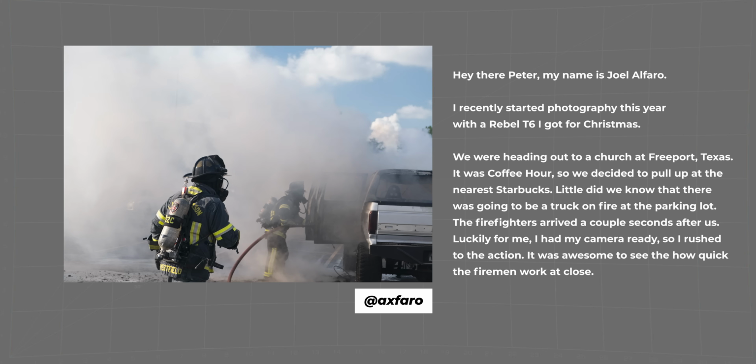First photo, let's just start with a banger, okay? Let's just come out of the gate. Creed 2 style, okay? Watch that on the airplane, by the way. Wow. So tense. This is from Joel Alfaro, and Joel says, "Hey there, Peter. My name is Joel. I recently started photography this year with a Rebel T6 that I got for Christmas." Congratulations, you're about to have a lot of fun and spend a lot of money.